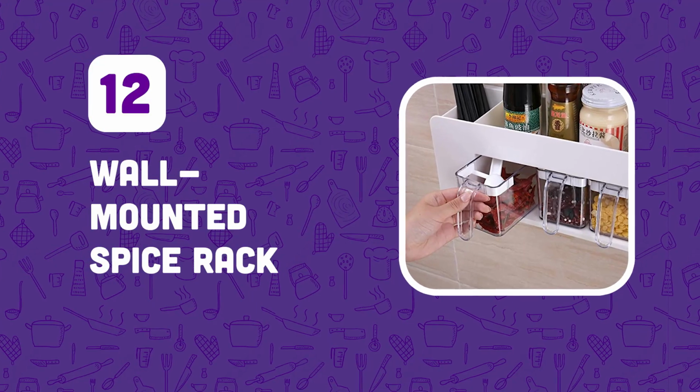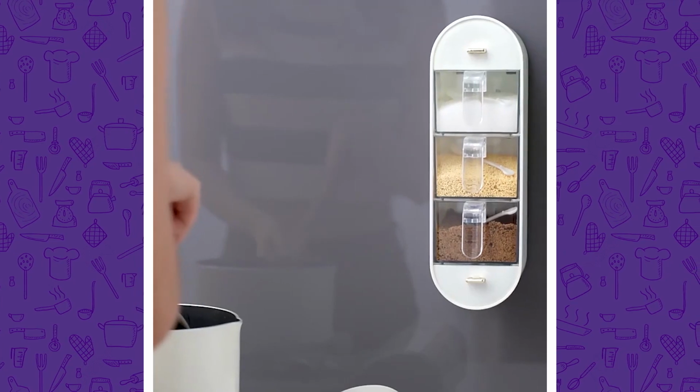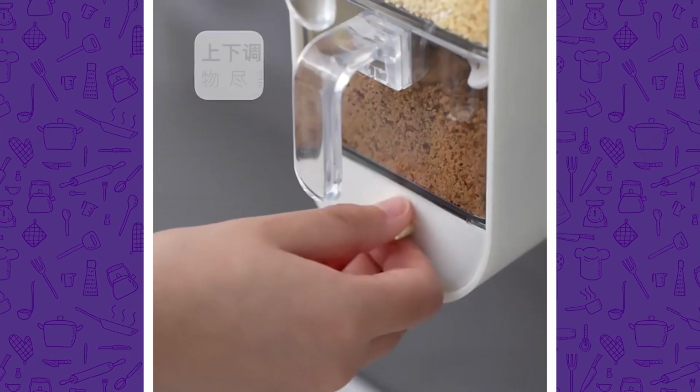Number 12. Wall-mounted spice rack. Do you struggle to find a place to store all of your spices and seasonings? Do they take up valuable counter space and make your kitchen look cluttered? This wall-mounted spice rack keeps your spices and seasonings off the counter and within easy reach.